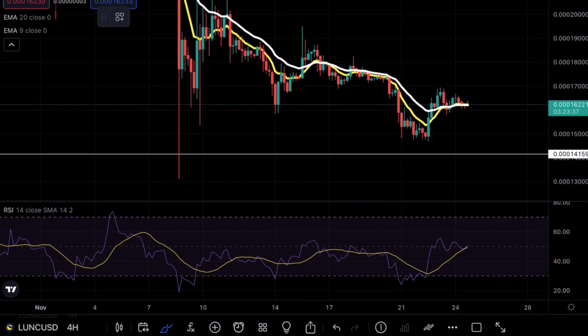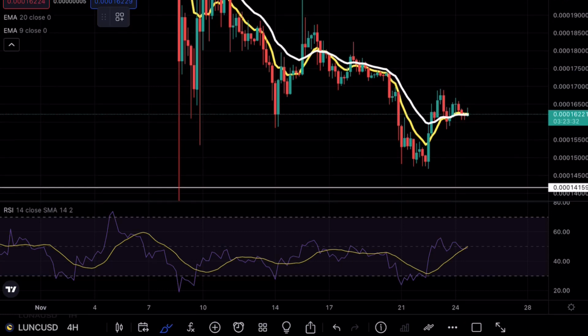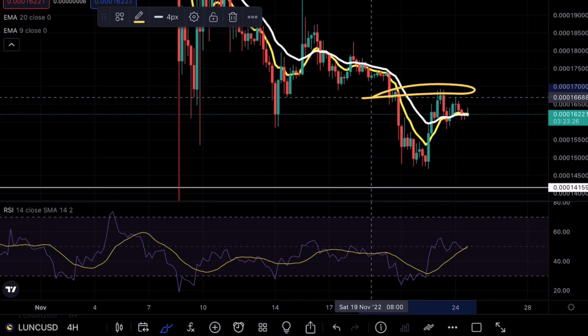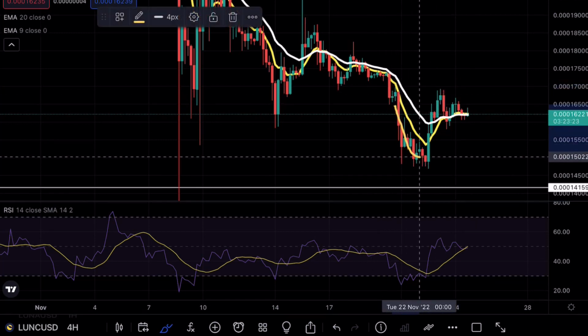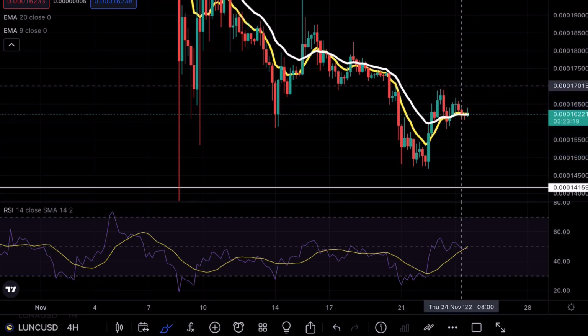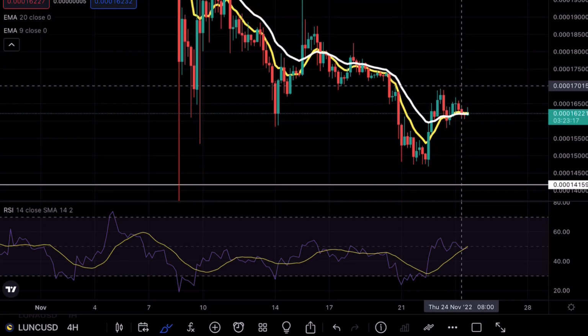As you can see on Luna Classic, as of right now, we are testing these exponential moving averages as support, and we are looking to see an explosive move. Yesterday, we mentioned that once we test this area of profit around the 17 mark, we could see some bulls trying to take profit. You can see that we did see some nice bearish engulfing candles, but right now we are hovering right in between these exponential moving averages.